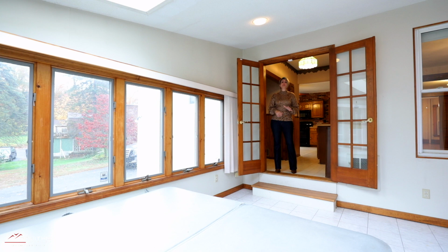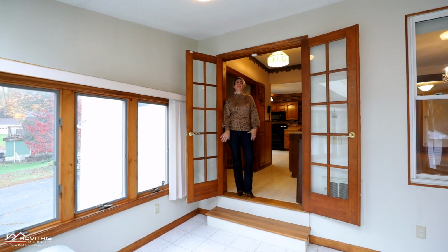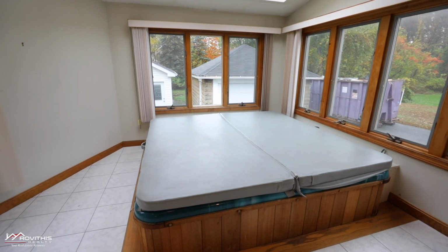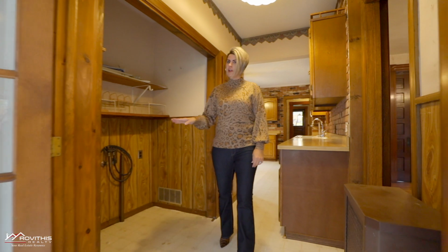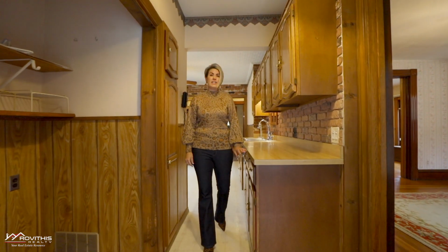Over the years, there have been several renovations made, including this room right here. This bright three-seasons room could be used in a variety of ways. Let's talk laundry. No laundry in the basement. We have first floor laundry for added extra convenience.